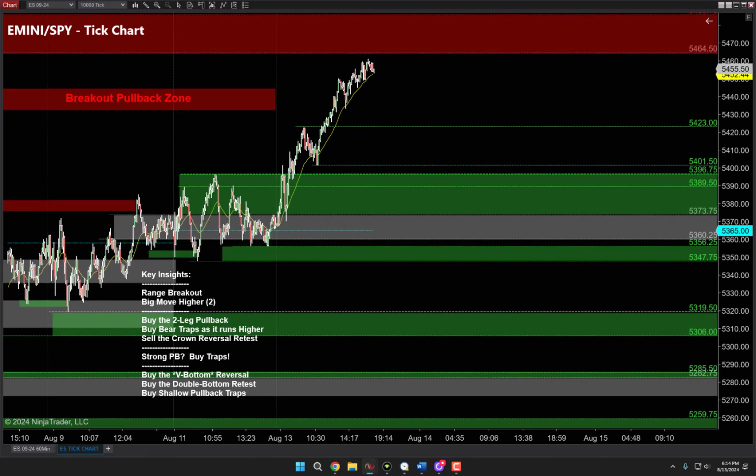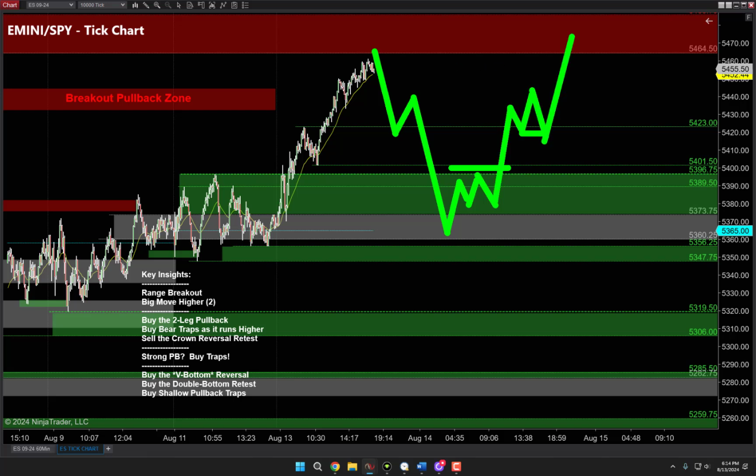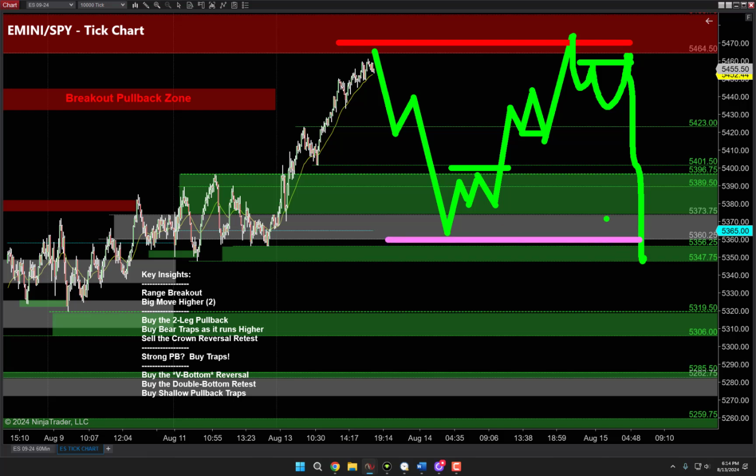But again, that is the first scenario, right? Of one of two patterns, a deep two-legged pullback. Trap those bears in on the way back up. It's that technical bear trap. And again, once people take their profit, rope those rookies in, it's that crown reversal, back down again, and pick it up and rinse and repeat. Failure, trap pattern, back and forth as we go.